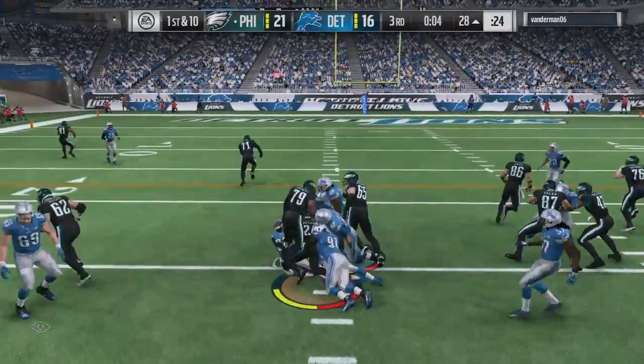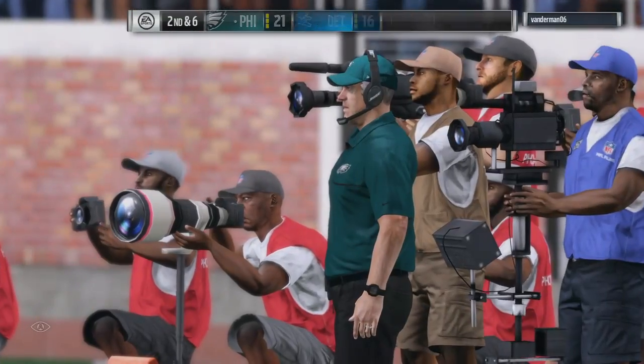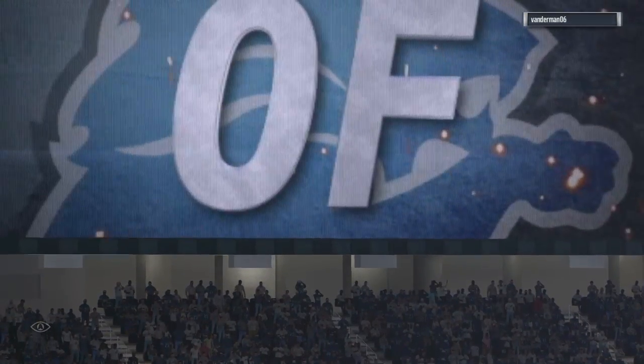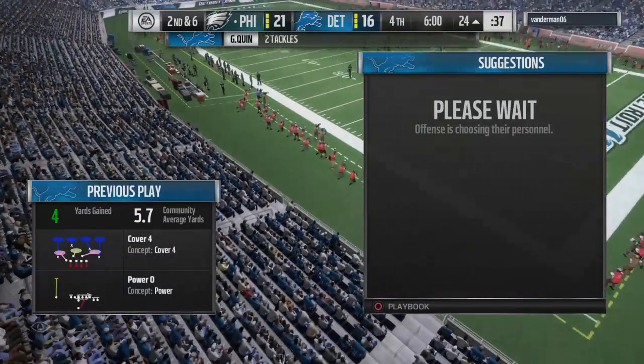And they'll go ground game here with a tailback. And not much of a hole there as he gets it down to about the 24-yard line. They give him 4 yards there. It'll be 2nd and 6. Back now at Ford Field. It's the Eagles in possession of the football and leading this one as we get ready to start the final quarter.